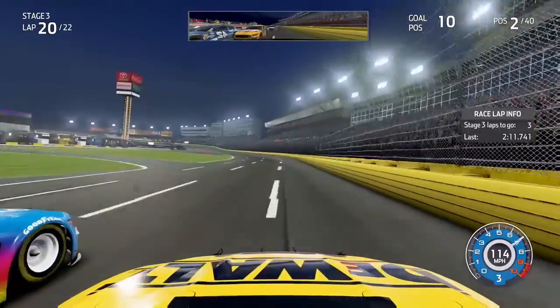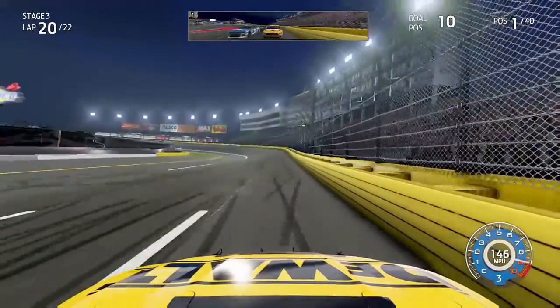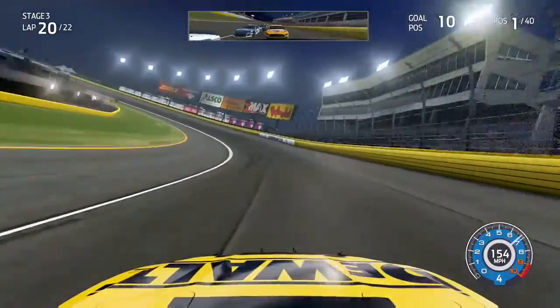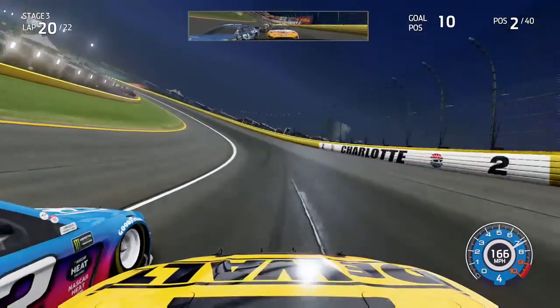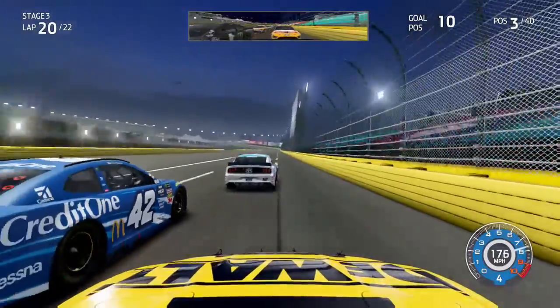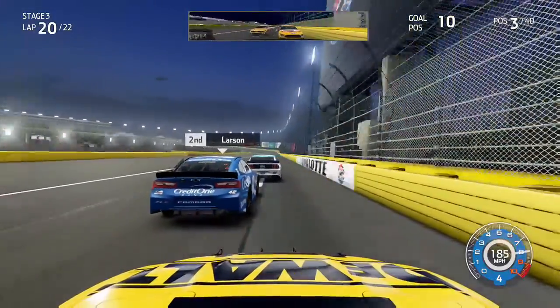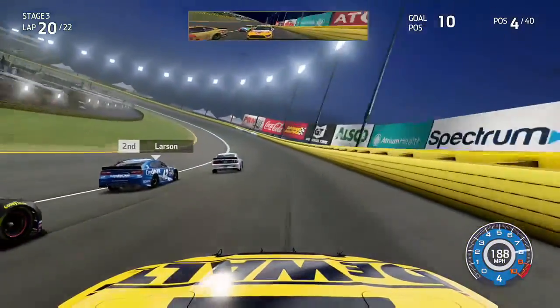3 laps remain in the 3rd stage alongside Ryan Blaney as we have a chance to maybe take the lead once again as we head down into turns 1 and turns 2, but it doesn't look like it's going to happen as Blaney is able to stay on my inside, and we know that he has a very fast car and he would immediately clear me as Kyle Larson would come through to also get past me to take over the 2nd position as Kurt Busch, his teammate, looks my inside as we head down into turn 3 and turn 4.